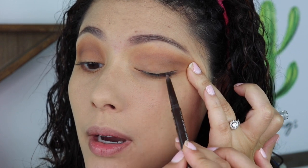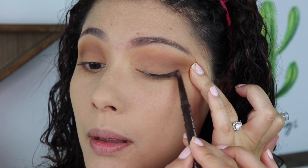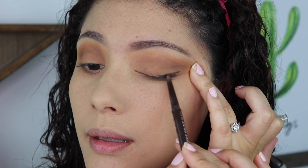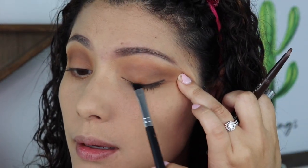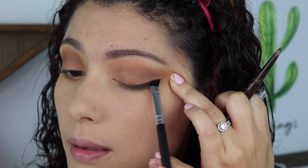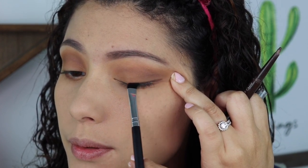Brown eyeliner. This one's by Covergirl. It's called the Perfect Point Plus in Espresso. The top of our eyes, like an eyeliner. But we're going to spread it out with that angled brush. We're going to smudge it out so it looks more natural.